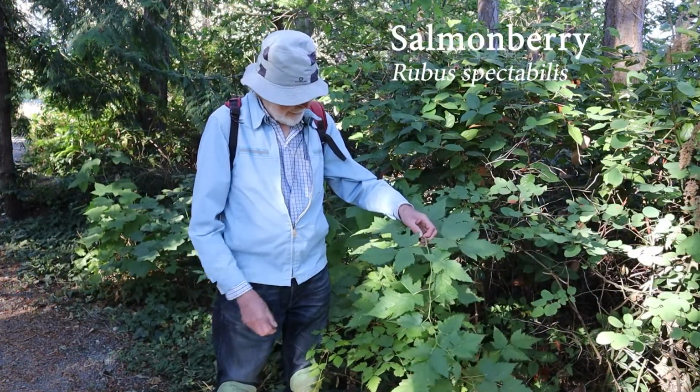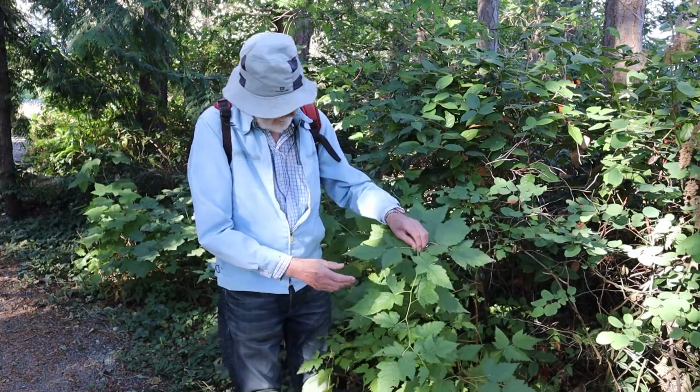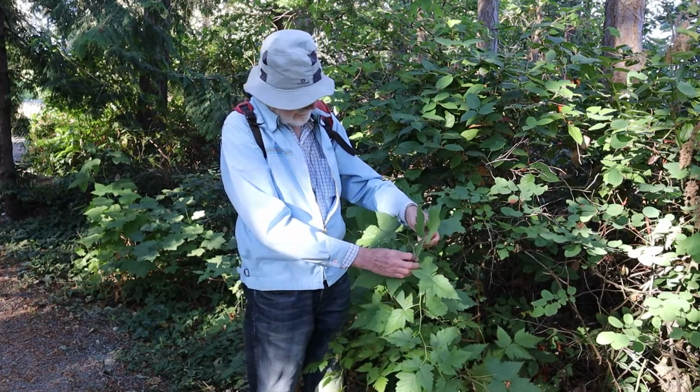This is called salmonberry. It's very closely related to raspberries. As you can see, the leaves look very raspberry-like.